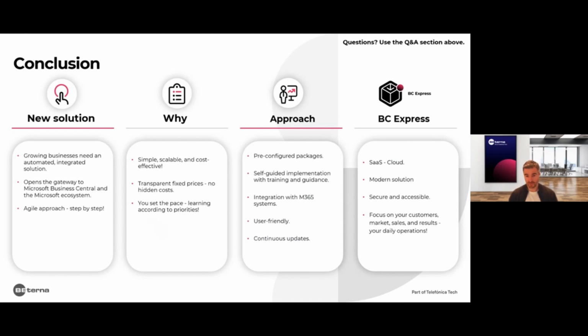So BC Express, in a nutshell, is a SaaS cloud solution. It's a modern solution. It's secure. It's accessible. It's a solution that allows you to focus on your customers, your market, your sales, and your results, basically your day-to-day operations.